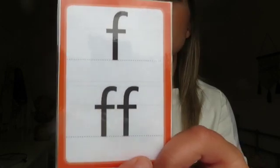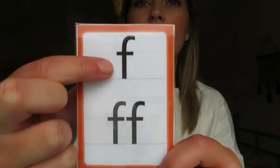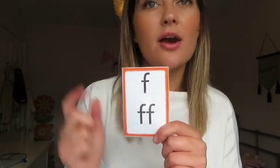This is what the grapheme looks like for our sound today. But this sound also has a digraph. A digraph is two letters that make one sound, and this digraph is the same as the top sound. So if you see the letter F by itself, it makes the F sound. If you see two F's together, it makes the F sound. That's easy to remember. They make the same sound.